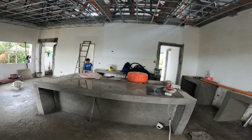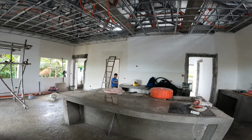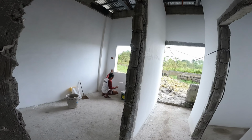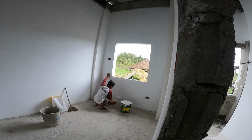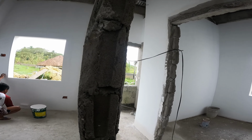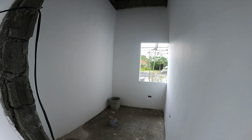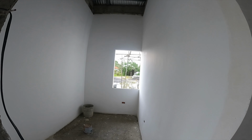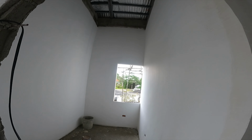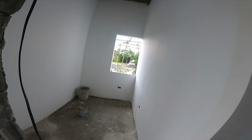More skim coating is being done on the rooms. Take you down this way. As you can see, we're getting some white paint now. Very nice. Also in the little bedroom, spare bedroom, whatever you want to call it, nanny room. Looks good. Looks very good.